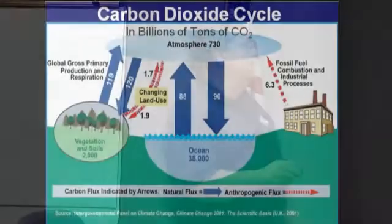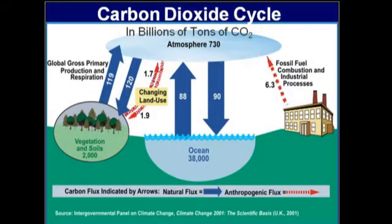If you remember your science class, you may recall that plants, through photosynthesis, take in carbon dioxide and convert it to leaves, stems, roots, seeds. As they die off and break down, that carbon goes back off into the atmosphere. And the same thing happens in the ocean. So those blue lines represent the natural carbon cycle. The red lines then represent how man has interfered in that cycle, either through changing land use or, more importantly, the burning of fossil fuels.